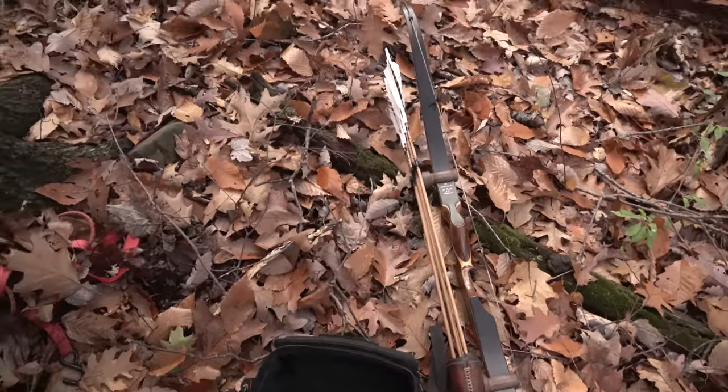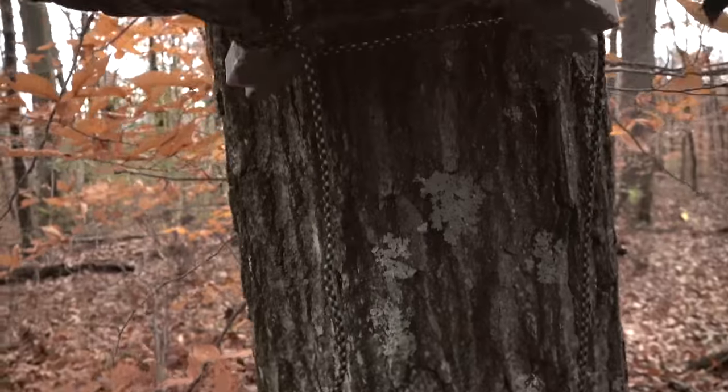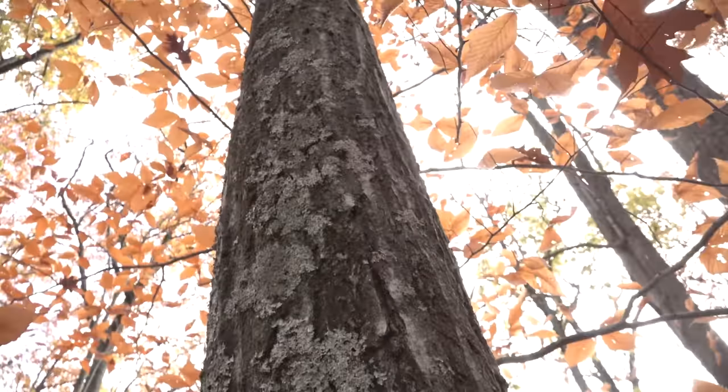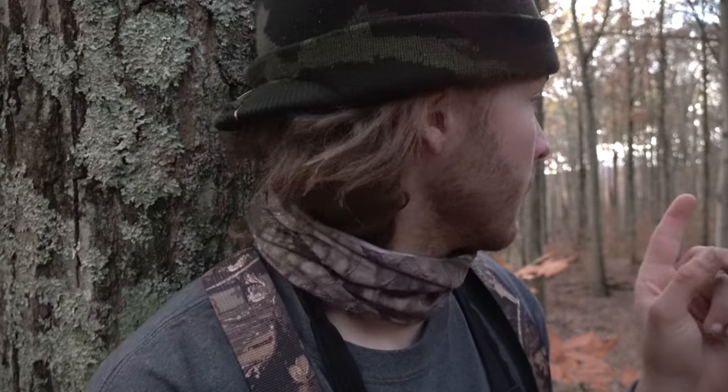A little after 4 o'clock, I just got in the tree. That was a half rack spike over here. He came running in as I was getting set up. He wasn't running from me, but he wasn't running at me, but he just came trotting through here. And he went right over to where that doe was bedded today that I kicked up. And he was sniffing around her bed, and now he's just milling around over there.